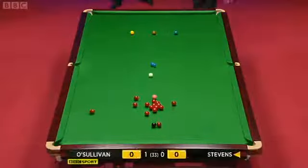OK. Willie and Dennis, don't you be telling jokes now. We'll try not to, Hazel. Thank God Matthew potted the long red that we had a little joke about, and thankfully potted the red.